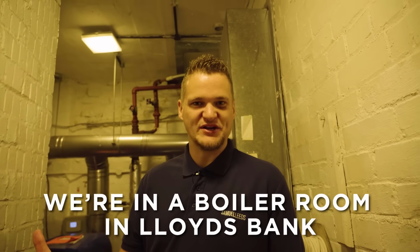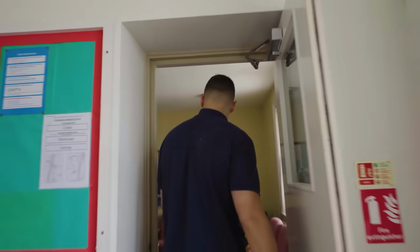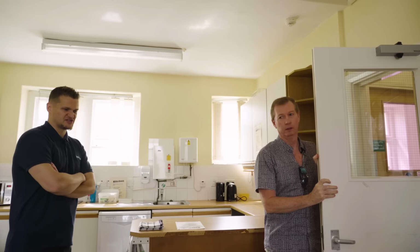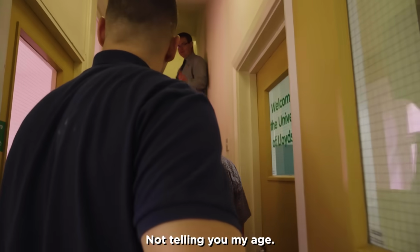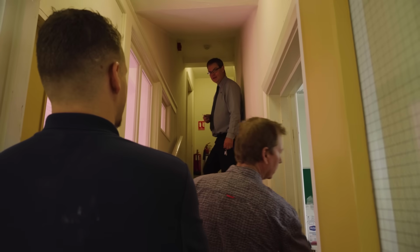The boiler room in Lloyds Bank. It's very rare that you get to go behind the closed doors and see what's going on around a live running bank. But here we are. So this is the rest room. Yeah, so it's like a bit of a staff room area. Very spacious. When I joined here in '87, I'm not saying the age, there were 40 staff here in one day. And how many are there now?